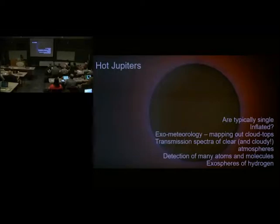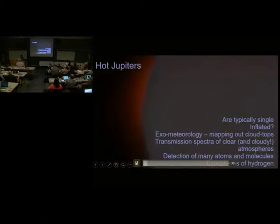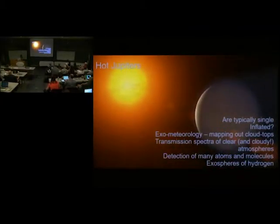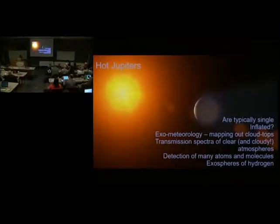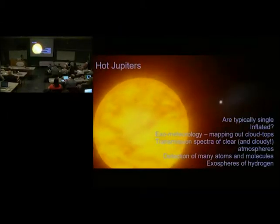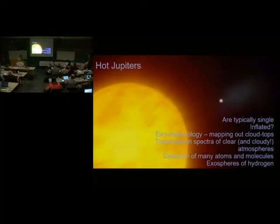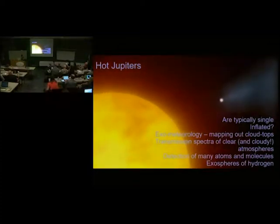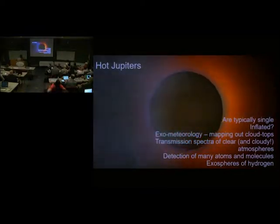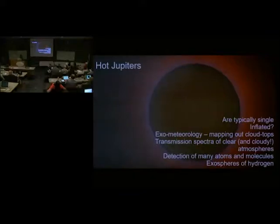And then this animation, which I'll just show one more time, is showing one of the cool recent things we found about these hot Jupiters: they have these exospheres. They're so close to their star that when the star does something, like in this case a coronal mass ejection, it ionizes the planet and a big wave of ionized hydrogen comes off the planet, which we've been able to observe with things like Hubble. So that really tells us something about how planets can survive this close to the star, which is really interesting.